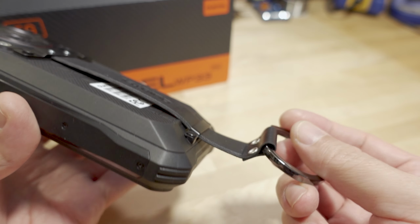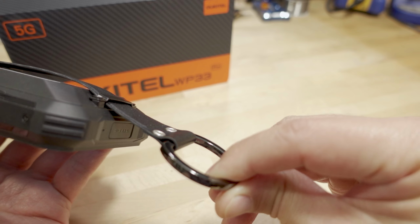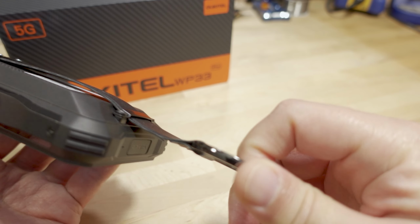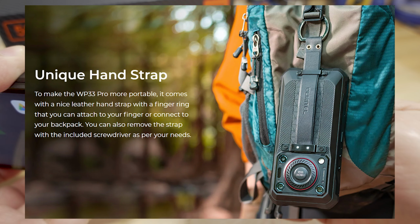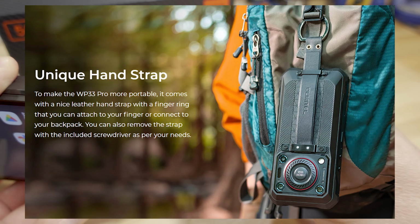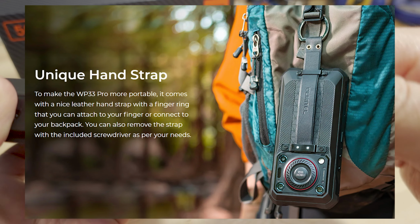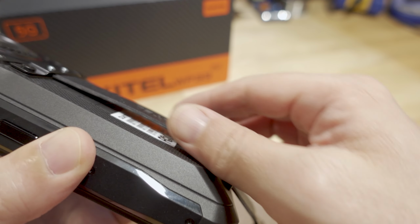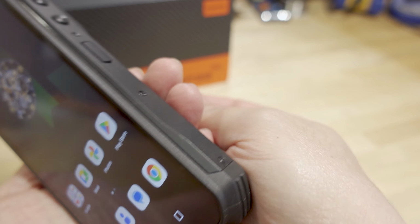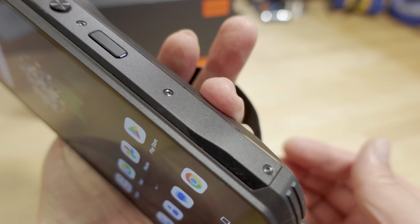So on the back here, you got this kind of unique leather strap and this metal, sort of like a key ring type of holder. So they were imagining a scenario where you're going to put this on a backpack or something like that, and then attach it with some sort of clip or something. You can hang it off of a backpack like that, so it's not readily available. This can also slide up, so then you can use it as a grip. So you can put your hand back here, and it could help you grip the phone because it's quite heavy.